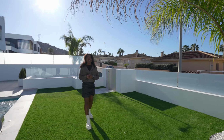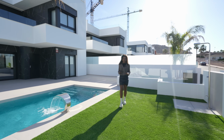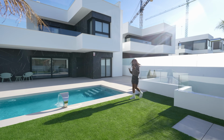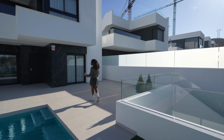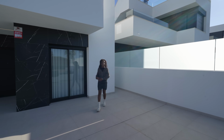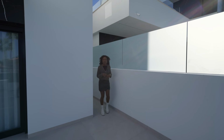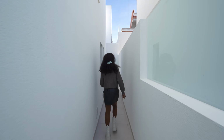On this side you also have a lounging spot, a relaxation space that has artificial lawn for minimal maintenance and an outdoor shower to the left here as well. What I also really like about the space is you can really feel like you can use it for multiple purposes. So even if you wanted to have an additional space for relaxation on this side, you could. Now I'm going to take you around the home itself so you get a better feel as to what the outside of the home feels like.